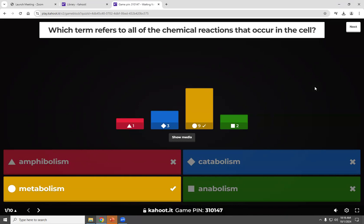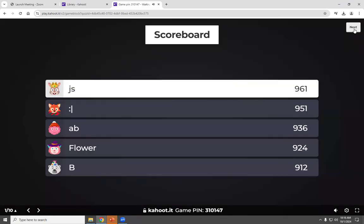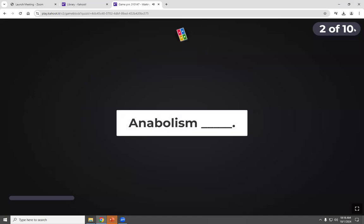And then the way we see it in macro creatures, we would see that as the whole chemical reactions that go in the whole organism. Alrighty, next question, anabolism. What is that?